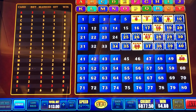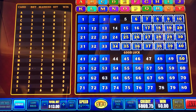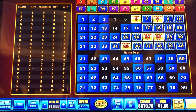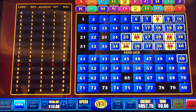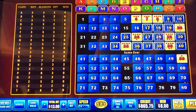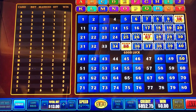Let's see if we can catch a five spot. Or better. A couple of seven spots would be good. We'll invest some of the money that we won on Buffalo the other day back into this machine. It might be done paying, but it might not be. Maybe I'm getting greedy and I'm betting too high right away. 13's a little steep.